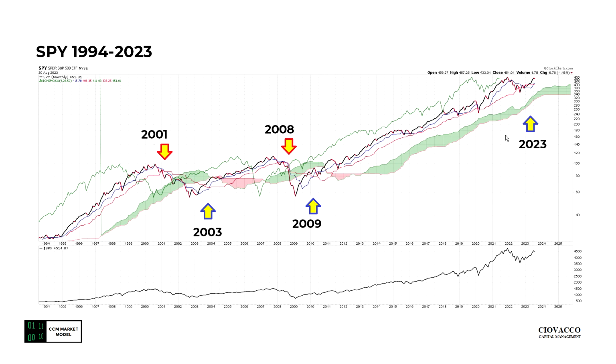SPY August 30th monthly cloud. Blue trying to recapture red. Blue trying to recapture red after the major low in 2009. Hadn't missed it. Blue trying to recapture red up here in 2023. Blue recaptures red after the major low.